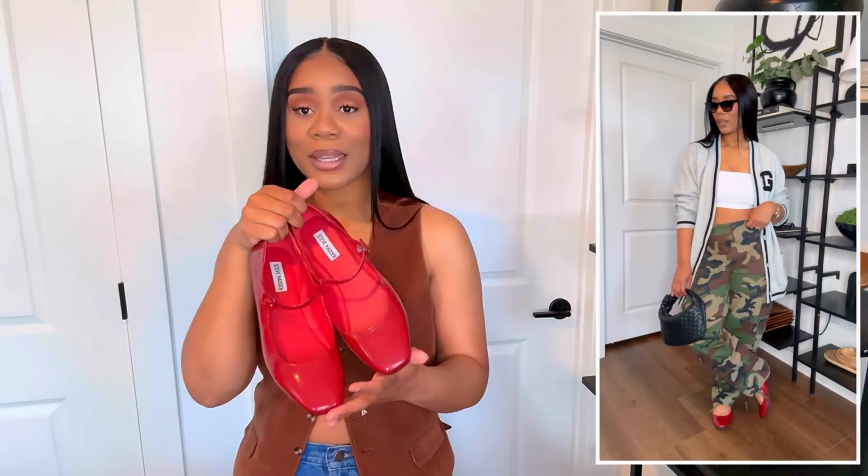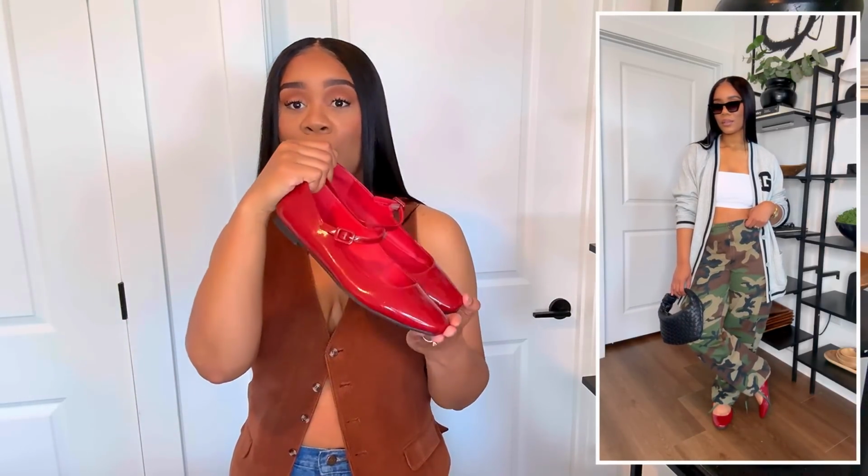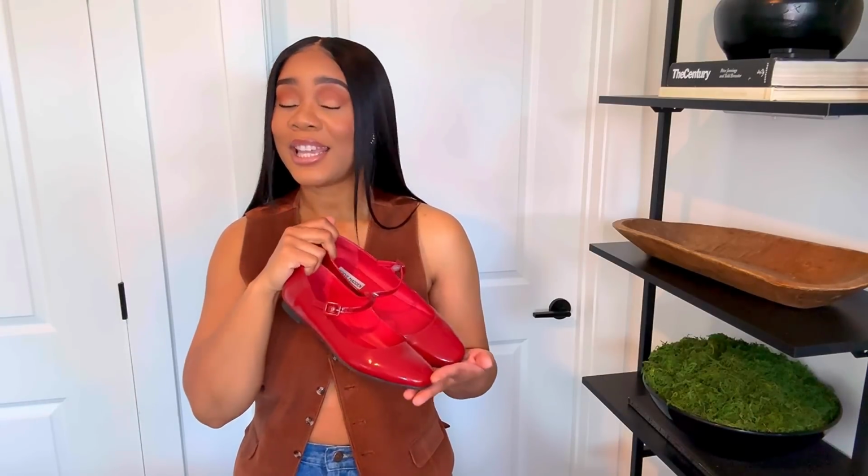And it is mostly because I have this beautiful pop of color on the bottom with my Mary Jane flats. And if you did not know, this red is still trending this spring and summer. It's not going anywhere, and you will see it well into the fall as well.